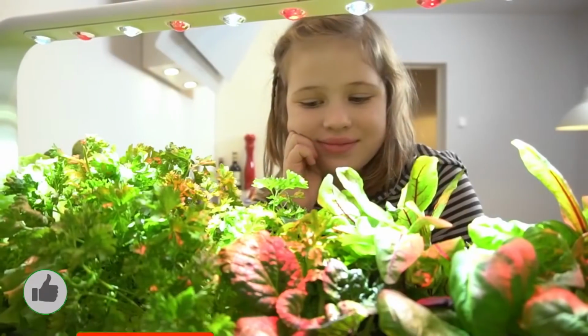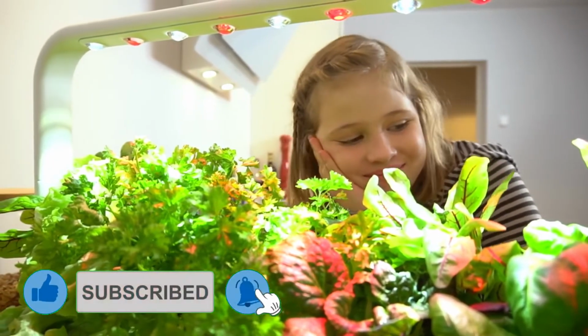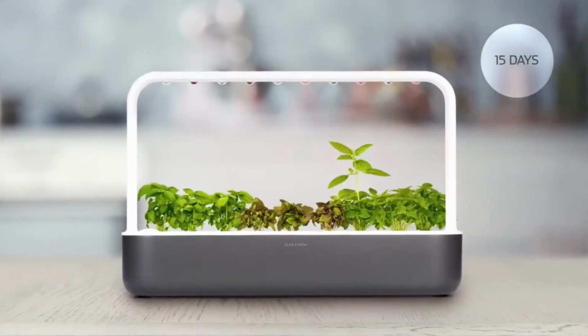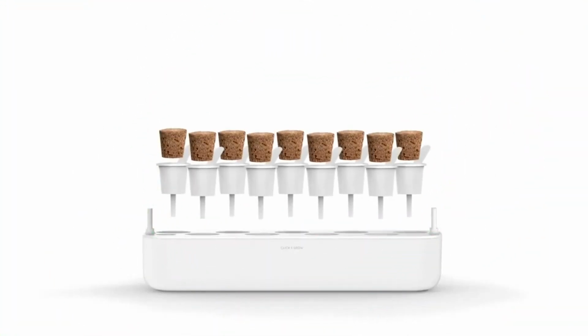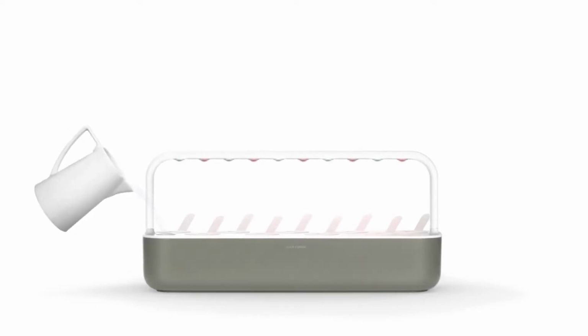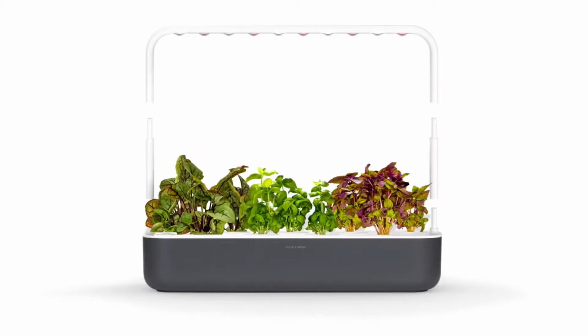That's why we've been working hard to create a solution that would make fresh, clean food accessible and affordable to everyone. Meet the Click and Grow 9. Imagine picking tasty tomatoes or nutritious kale straight from your windowsill. All you have to do is plug the smart garden in and fill the water tank. The garden takes care of watering and makes sure that your plants get the exact amount of light, nutrients, and oxygen at all times.